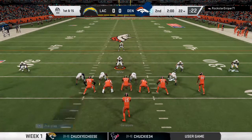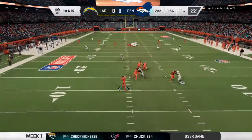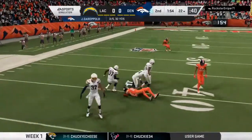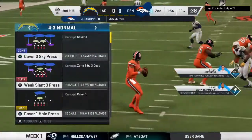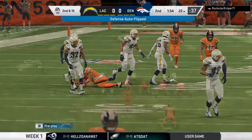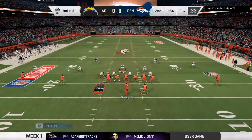Check your heart rate. So after the INT, it's Garoppolo, looking long for his tight end read. And that will be incomplete. Would have been a big hitter if they had connected. Instead, it's 2nd down. So they'll come up after the incompletion for 2nd down.